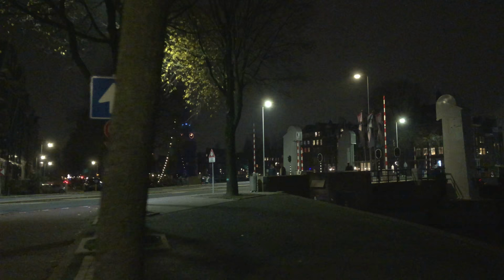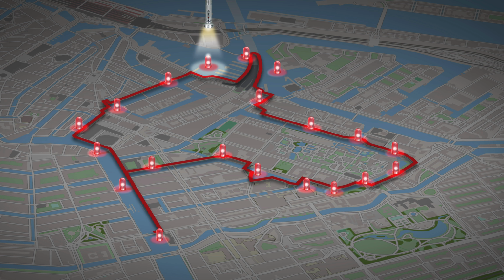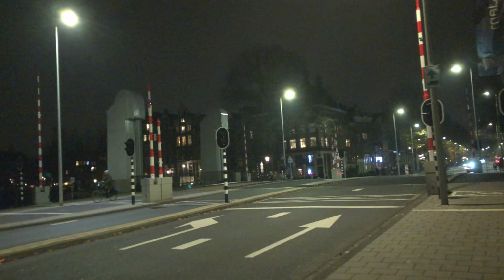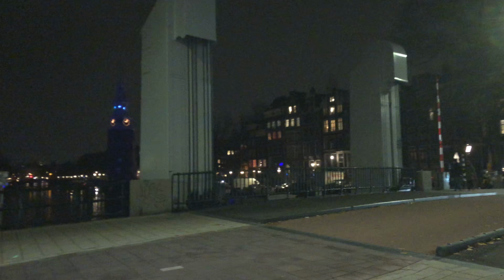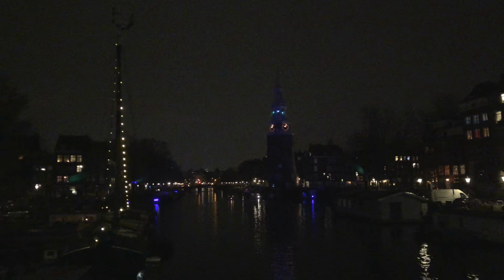So the next artwork is Rays of Light, with the Montalbanstoren Tower in the center. And it's made by Tamar Frank. Let's cross the street and hope I don't get hit. Oh, somebody's waiting. That's good. All right. So in the distance, you can see the tower. Let me see if I can get it a bit better.